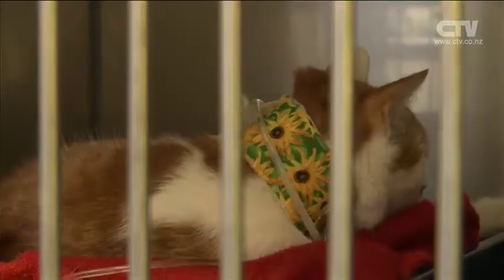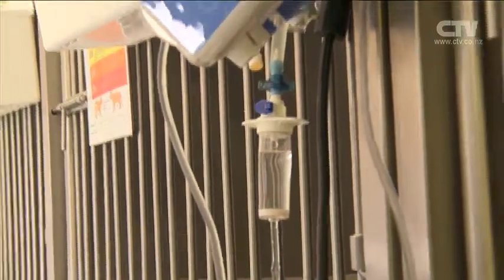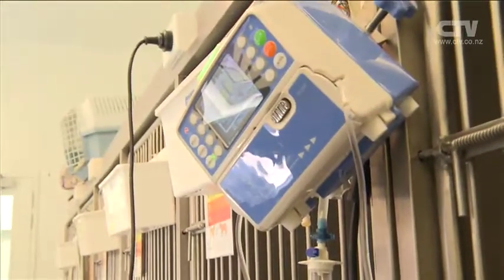Yeah, so they come in here before surgery, after surgery, or if they're sick, and they just stay in this room exclusively. Some of the cats even have their own IV drip. We've got fluid pumps, so we're monitoring the flow rate of all our fluids that are going in. So if we need to add medication, we can do it at a controlled measure.